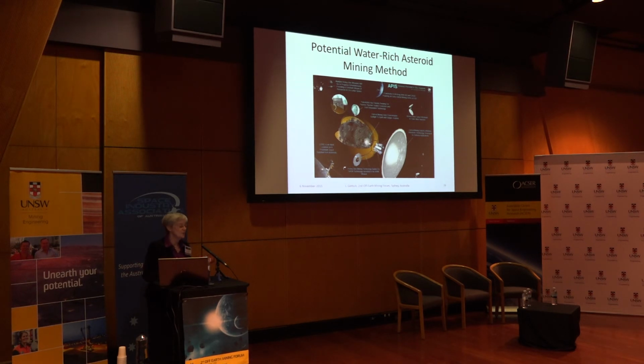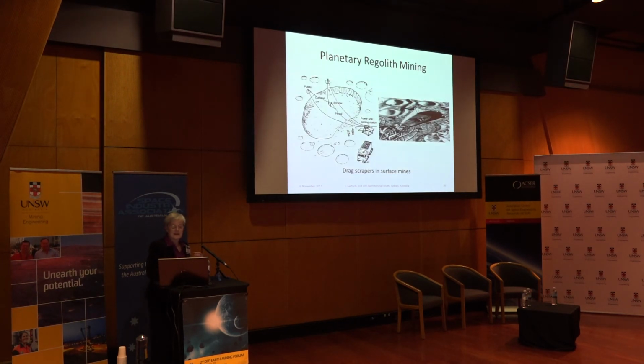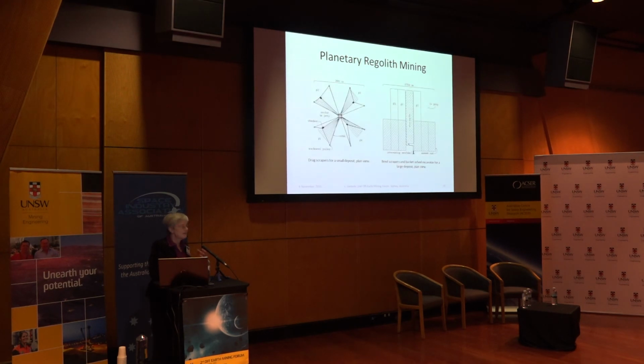It's often water of hydration, water that's bound in minerals, and it might not even be water, it could be OH. So that would require a little higher temperature than might otherwise. And maybe for larger bodies, we'd also need to break them up so it doesn't take forever for the gases to come out of the inside. Planetary regolith mining has been proposed many times, and I expect will be fairly useful in various different places. Drag scrapers and also larger operations here.